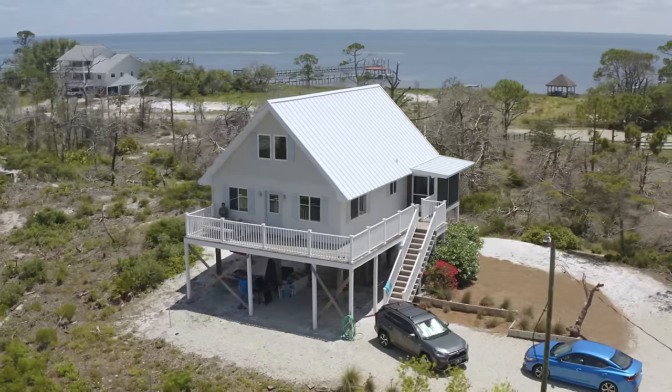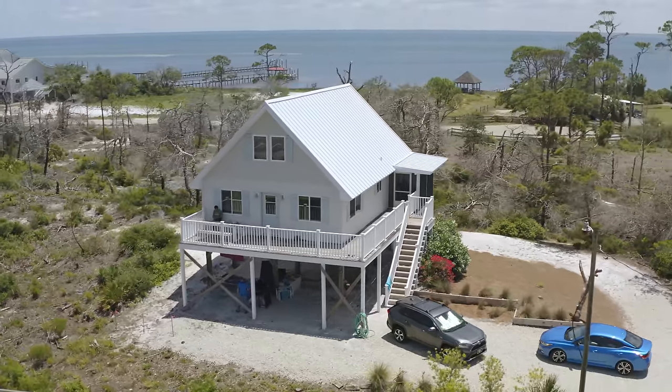Hey Mark, you want to introduce your house? Hi, my name's Mark. I just wanted to introduce our house to you. It's called Le Grand Merci, which means a big thank you in French. We bought it right before Hurricane Michael a couple of years ago, and it survived the storm. Come on in, I'll show you around.